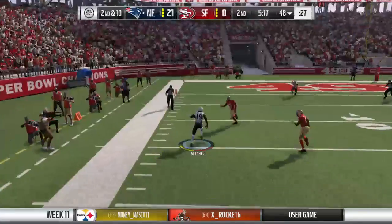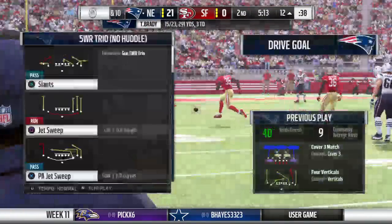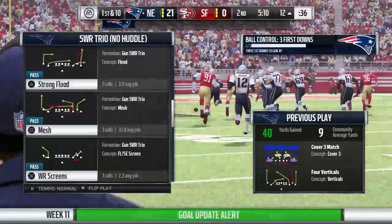And this is caught at the 20. A big play there for New England. And even 40 yards.